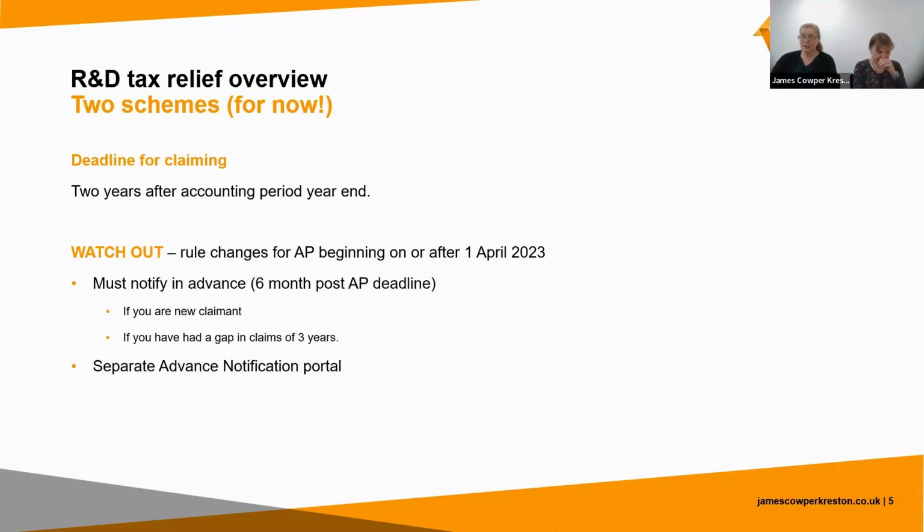So we just need to watch out for rule changes for accounting periods beginning on or after the 1st of April 2023, where companies must notify in advance within 6 months of their accounting period end if they want to make an R&D claim where it is a new claim, or within 3 years if there is a gap of 3 years, there's notification requirements there as well. So we'll cover that off in a little bit more detail later. Next slide, please.